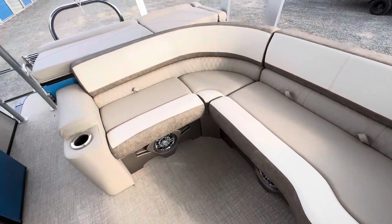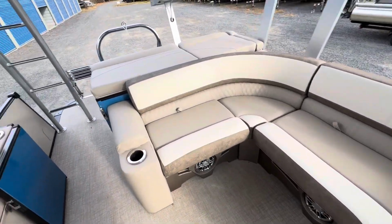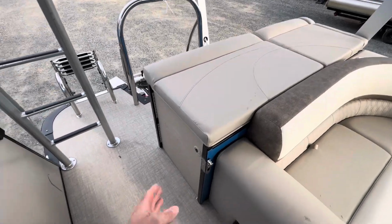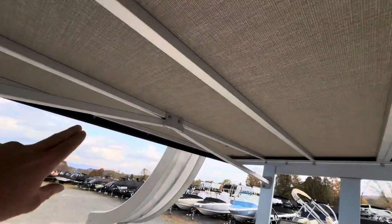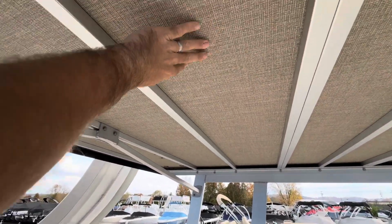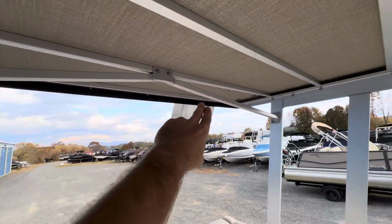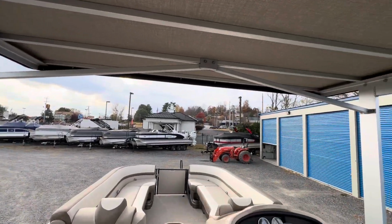A couple speakers here. Plenty of room to sit back here. Then we got a sun pad back here, so you can lounge on that if you want to. Got a good amount of storage in there as well. I like the way they don't skimp out on the details. They put the same material that's on the flooring up here. It looks really good. Nice brace right here. Keep this thing from swaying. Something they haven't always done. Glad they're doing it now, though.